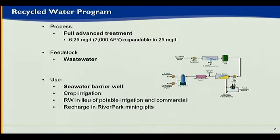So I'm going to talk just briefly about the original plan and what's changed. The original plan was to build a full advanced treatment plant. So that's microfiltration, reverse osmosis, and advanced oxidation of hydrogen peroxide with ultraviolet. That's what we built. Current capacity is 6 million gallons per day, or about 7,000 acre feet per year.